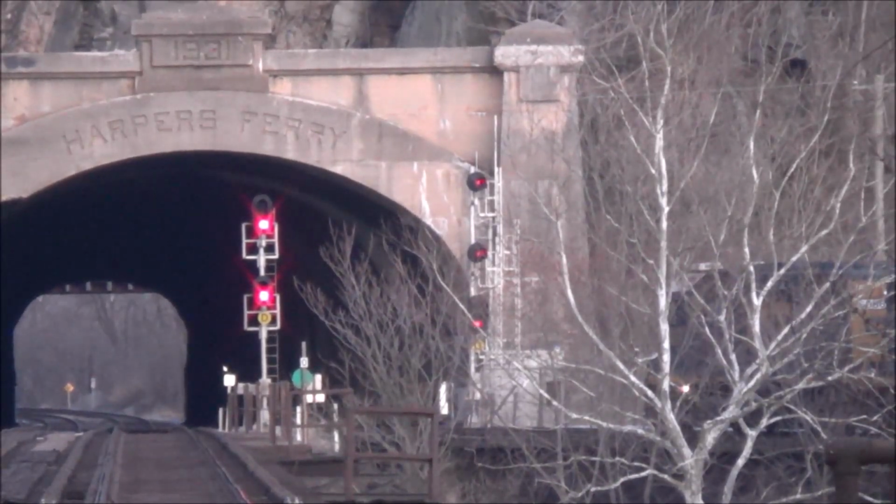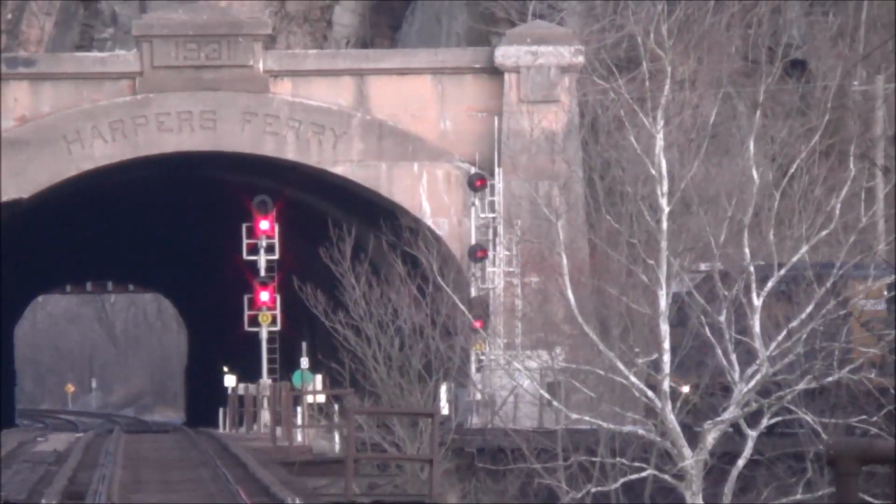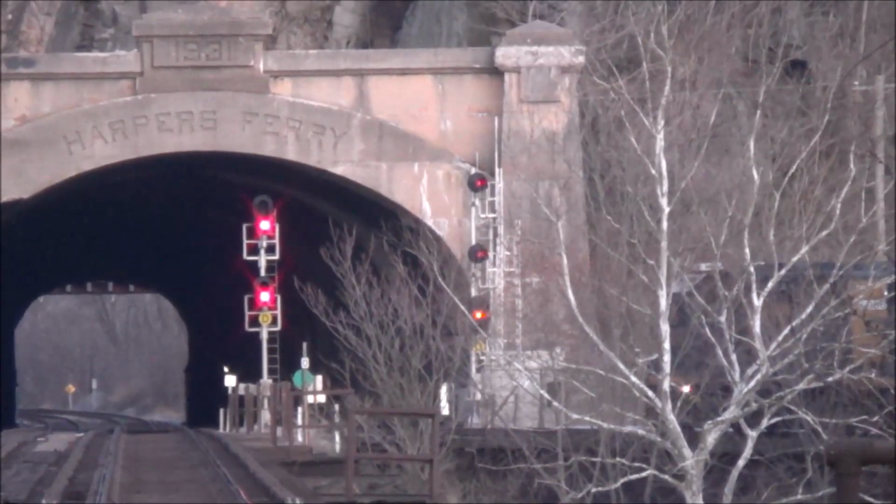CSX BB dispatcher Jacksonville answering, over. BB B801 coming up here to Harper's Ferry, over. Alright, signal indication, over. Signal indication, Harper's Ferry, thank you. CSX BB out.